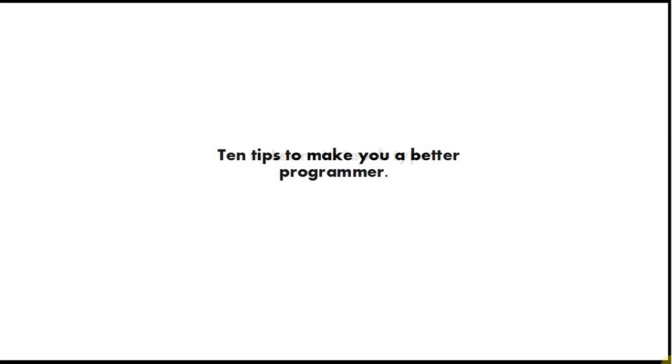Okay, so tip number 10 is learn to touch type. This is optional, and most professional developers can't type without looking at the keys. But if you can, it looks really impressive and it saves you huge amounts of time. So buy a touch typing program and learn to type without looking at the keys, and it will save you a vast amount of time when you're programming.